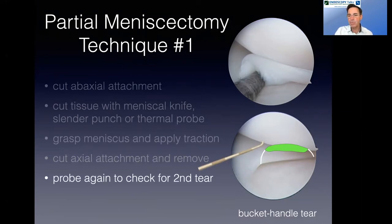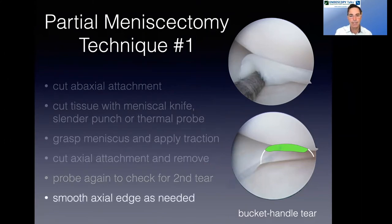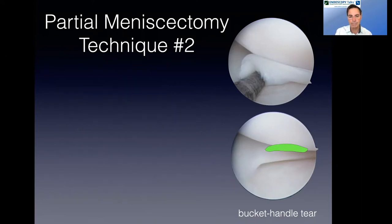After I remove that bucket handle tear, I'm going to reprobe. I want to look for evidence of a second bucket handle tear. I see this every month, at least one double bucket handle tear. So after you remove the first piece, don't forget to go back and check, see if there's another piece to remove. Okay, we can smooth the edge of it or sculpt the edge of it if necessary with a little cautery unit.